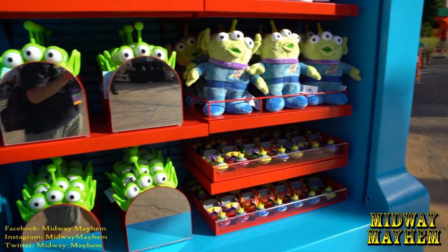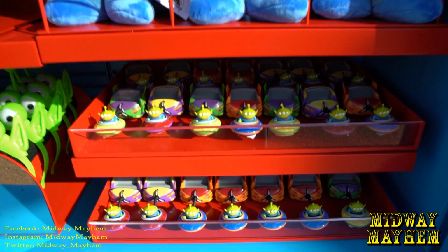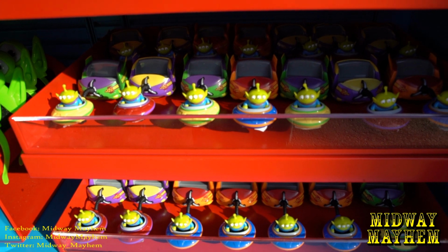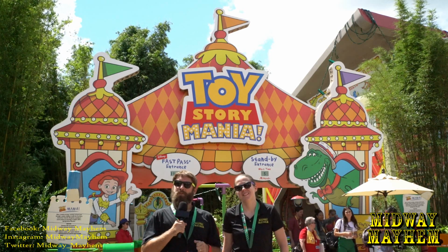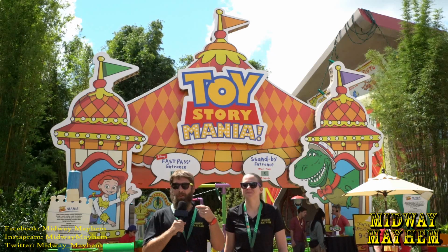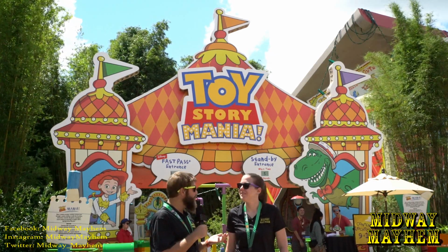And then the final area over here, more cups, t-shirts, and they have these alien swirling saucer cars that you can take home. Well, now that we've walked inside the area, there's a couple things that we need to talk about, and one of them is right behind us, Toy Story Midway Mania. Well, they've changed the entrance location. It's no longer over inside the park. Well, this is still inside the park, but it's now inside Toy Story Land.